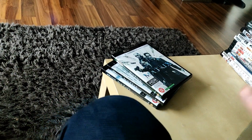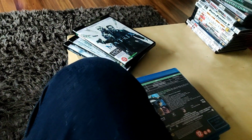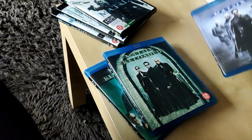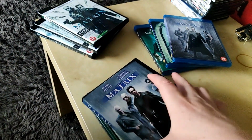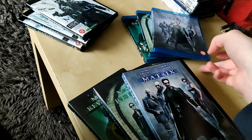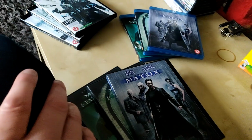And here we have the Matrix Revolutions, Matrix Reloaded and Matrix normal in Blu-ray. And here we have the Matrix Reloaded and the Matrix Revolutions DVD. So that's my review, well, not my review, my unboxing of my 4K Blu-rays.